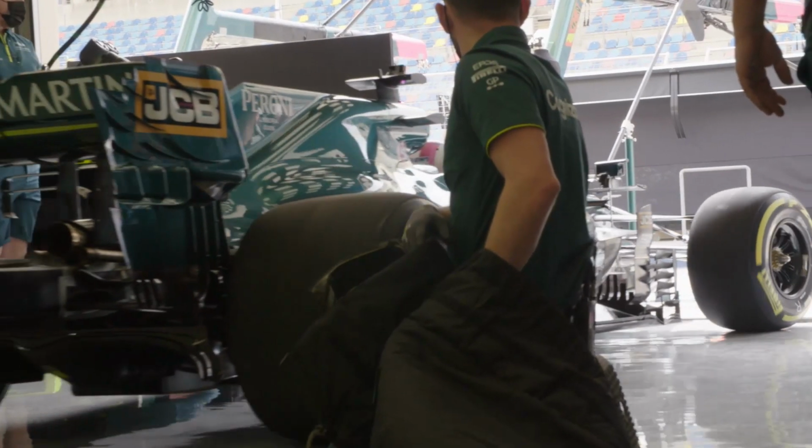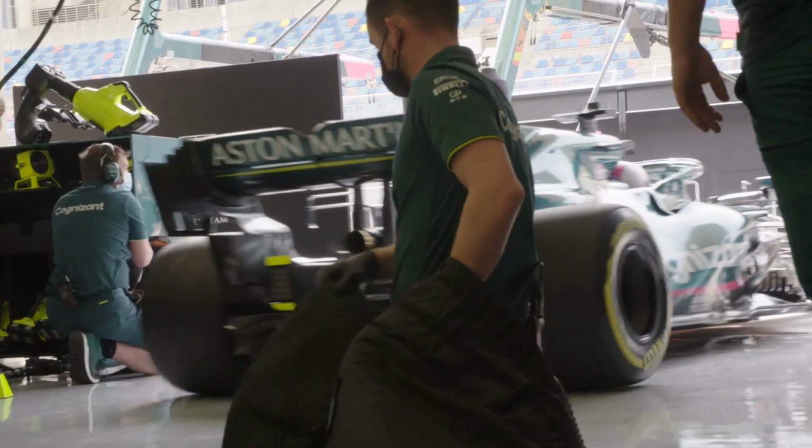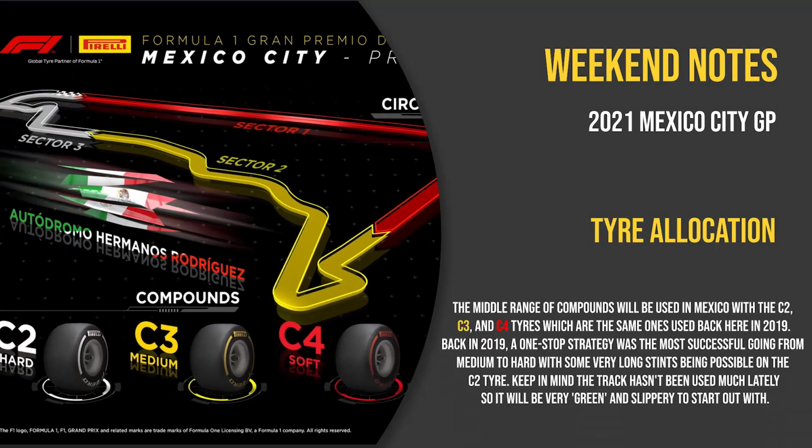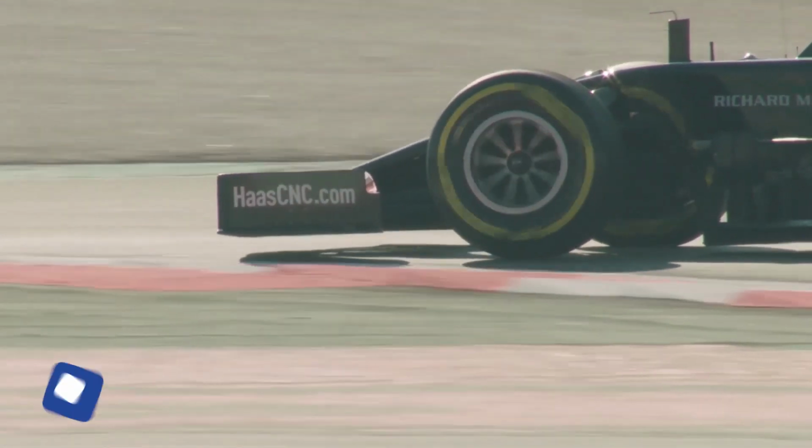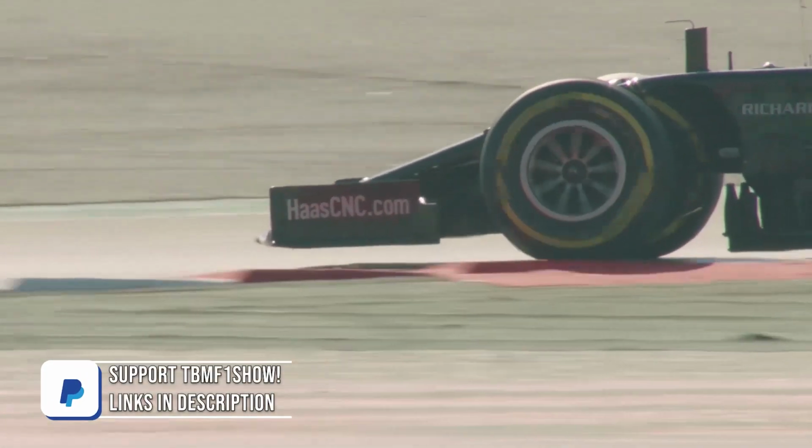Let's now move on to the tire allocation for the Mexico City Grand Prix. The middle range of compounds will be used in Mexico with the C2, C3, and C4 tires, which are the same ones used back here in 2019. The asphalt is not very abrasive, and the loads put on the tires are not very extreme, so the degradation is not as high as COTA, for example.